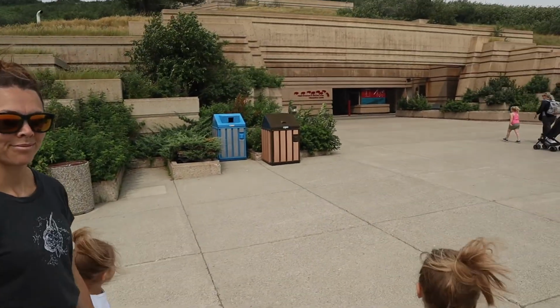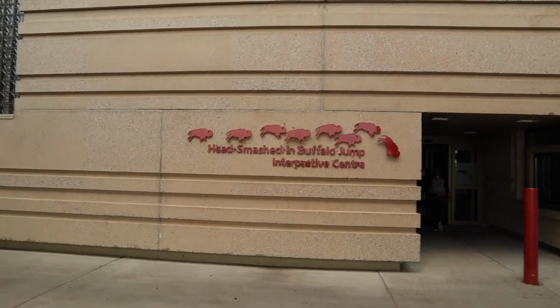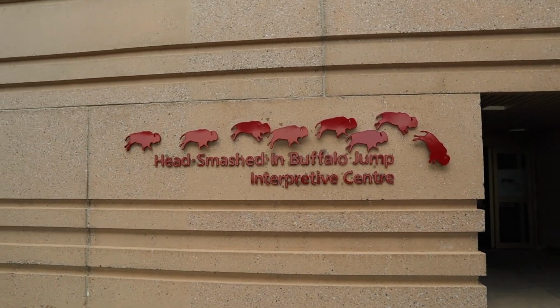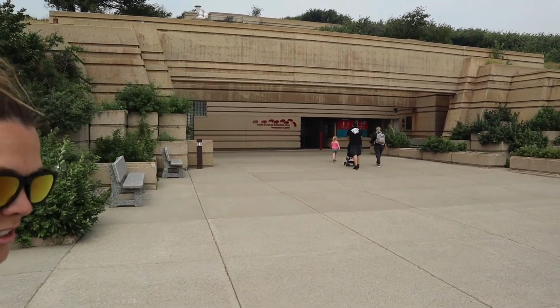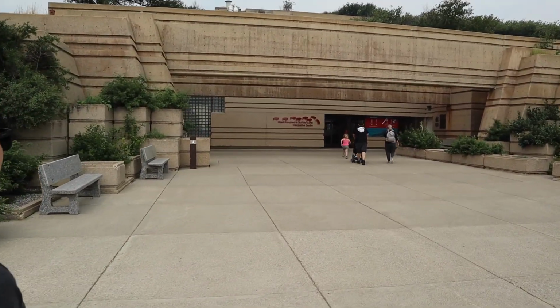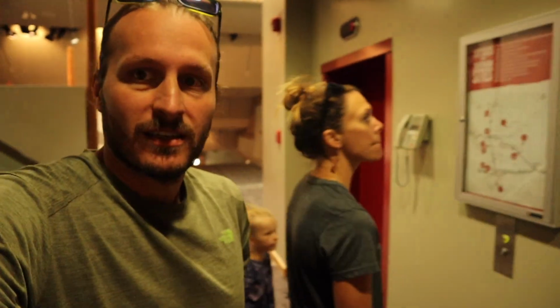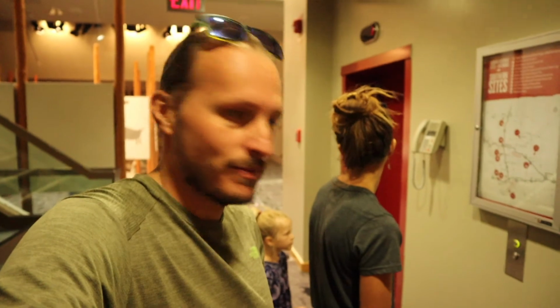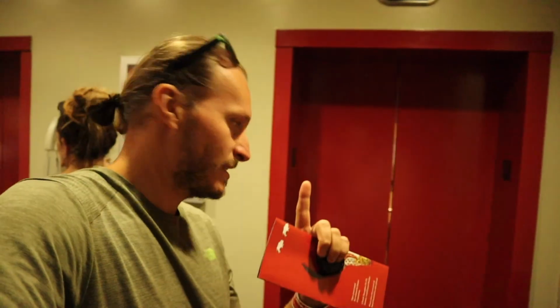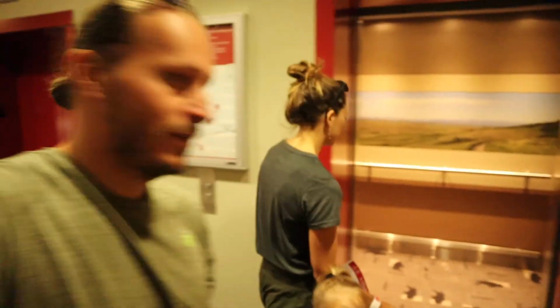It's a cool building. Alright, we're here at the Head Smashed in Buffalo Jump Heritage Site. It's a UNESCO site in Alberta. I'm gonna go learn about the history. So we're at the Head Smashed in Buffalo Jump Museum. Apparently the exhibits are meant to be seen from the top floor down. So we're here waiting for the elevator, heading up to the 7th floor, and we're gonna start our tour.